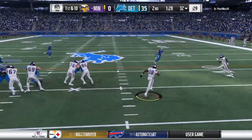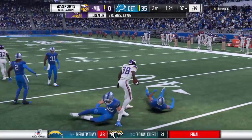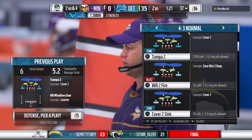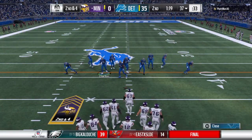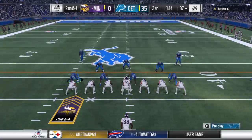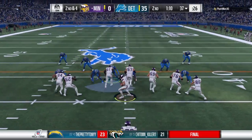And they'll run it here. Oh, he's got a little daylight. Found a little room there as he's up to about the 37. It's a 6-yard gain on the ground, and that'll make it 2nd and 4. Let's talk a little football 101 here, because one of the keys to advancing the ball downfield, success on first down. Huge difference, as we know, between 2nd and 4 and 2nd and 8 and 9.